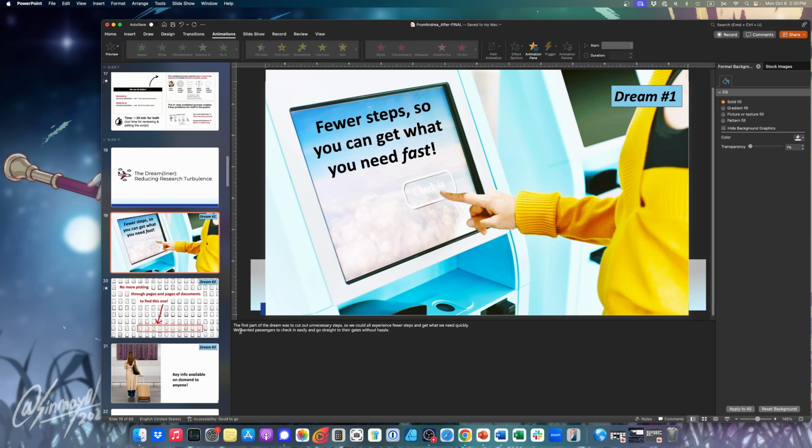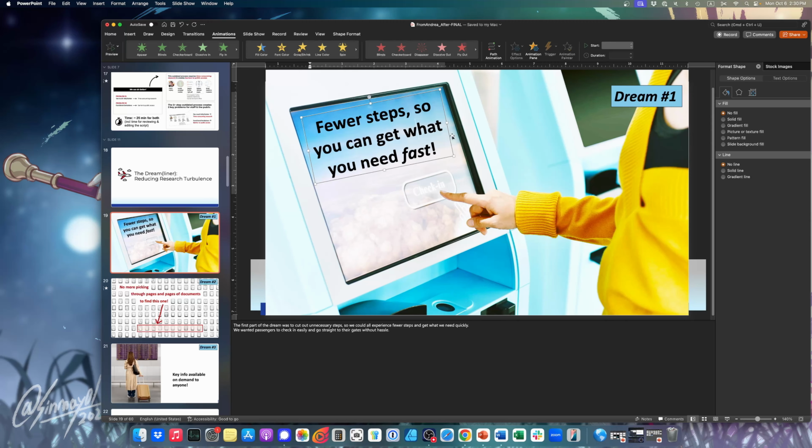And the connection to the metaphor is we want passengers to check in easily and go straight to their gates without hassle. And I absolutely love this. We've got a great photo. It's large, and look how simple it was to edit this photo. You're just adding a text box here on the screen, but that's how we can edit photos to make it match our content and work with the example that we need. So I absolutely loved that.